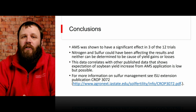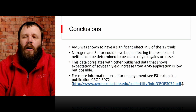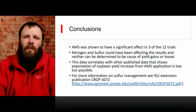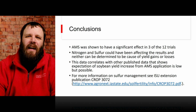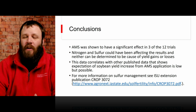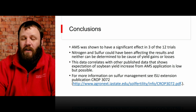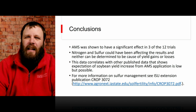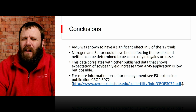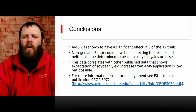Again, another conclusion was nitrogen or sulfur could have affected the results. We couldn't really determine which one was which. This data also correlated with other published data. If you go and look at ISU extension publication Crop 3072, which is on sulfur management, you can see that a lot of the data that we have here correlates to that in saying that there are some fields where you can see some advantages, but most fields you do not see an advantage or a disadvantage from adding the AMS in there. And that's about what we showed, was that our percentage of plots that had an advantage was very small compared to the percentage that showed no effect whatsoever.